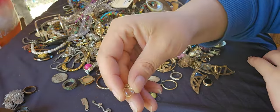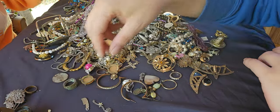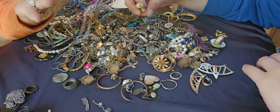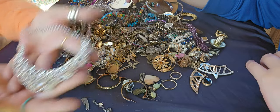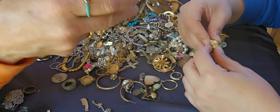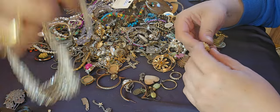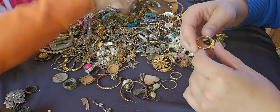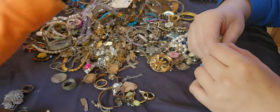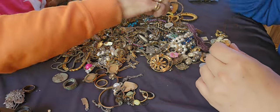What is this big old rhinestone thing? Oh my gosh, that's amazing because I was just somewhere recently and they had priced something like this at around $60. So I'll take it. I'll take that for the price of the bag. If it's junk, please put it in the junk over here. Just saying. In here? Yeah. Okay.